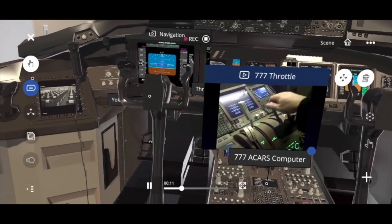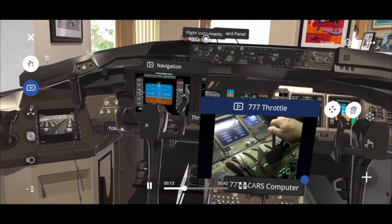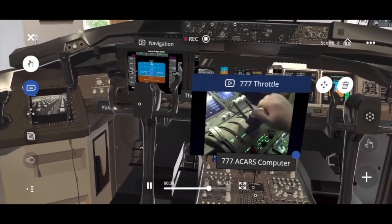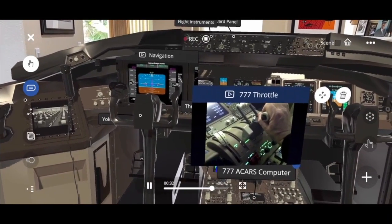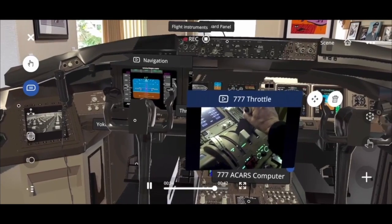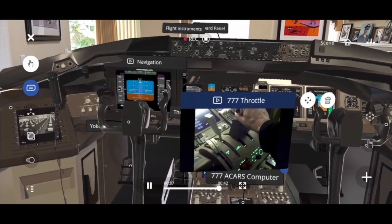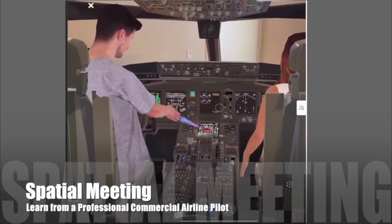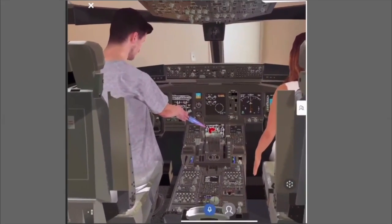So in this experience, we're gathering information, learning in real time, walking around the environment, one-to-one scale, and a great experience, closest to being in the simulator or in an actual 777 cockpit as you can get. We're going to look now at the basic cockpit layout of the Boeing 777.